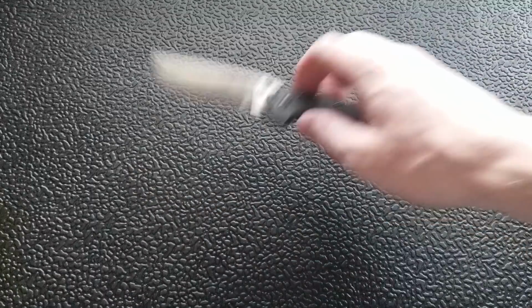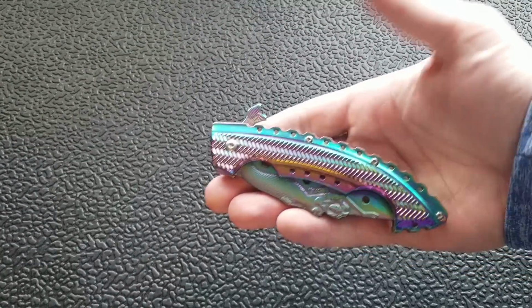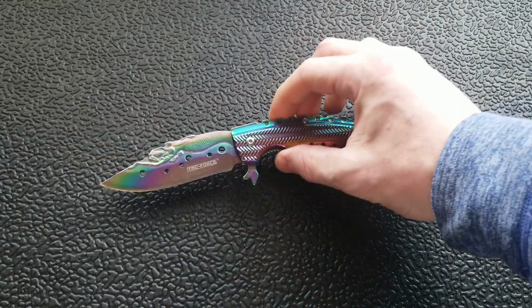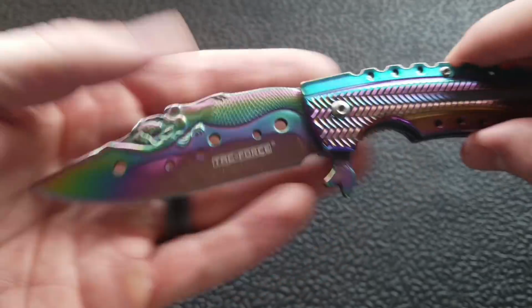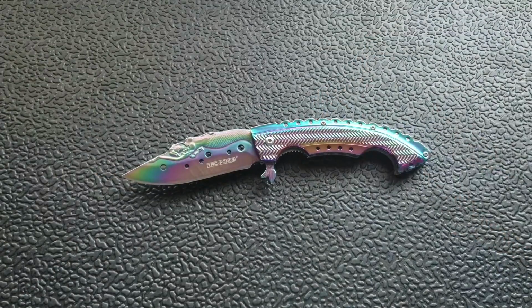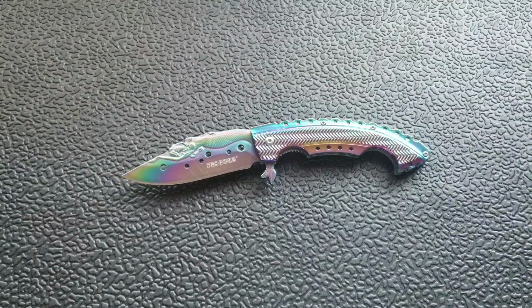So anyways, on to the final knife. The final knife that I will never, ever sell has very recently become special to me. And on top of that, I'm actually physically incapable of getting rid of it. This is the Rainbow Lady of the Sea, the Tac Force mermaid knife. I am soulbound to this knife, and I can't get rid of it.